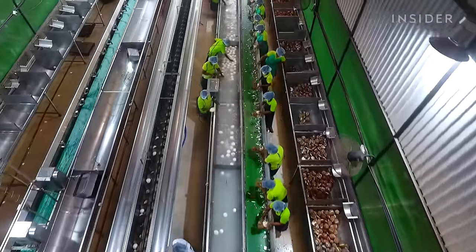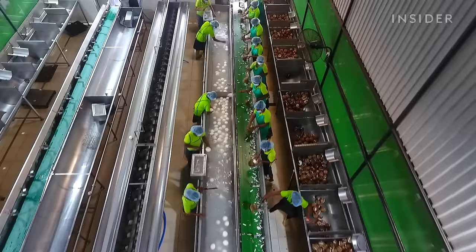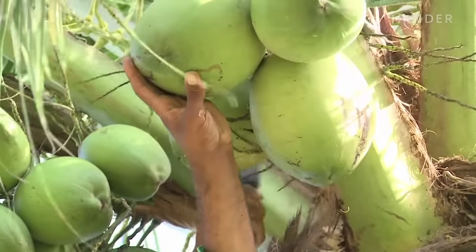But coconut farmers aren't the only superfood producers feeling this squeeze. Foods that originate outside of the US, there was a massive peak in interest in the last 10 to 15 years. There was a time when that was not a thing.